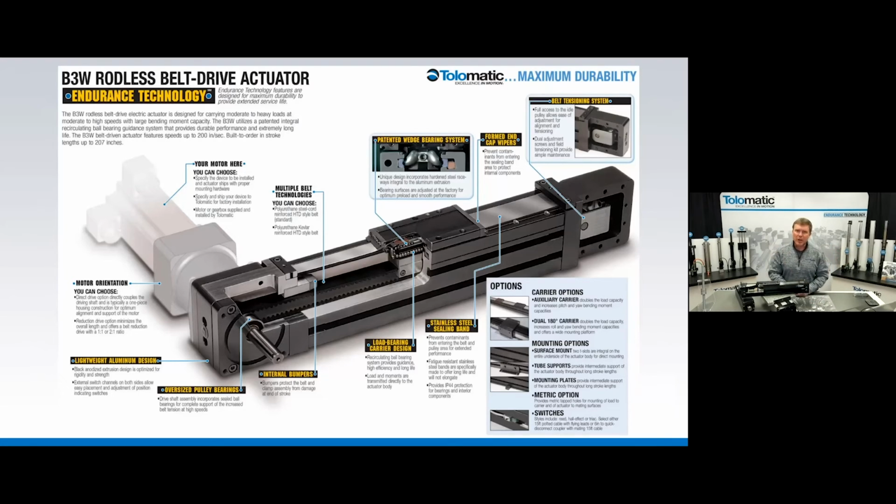So that told you about the application. Just a little bit more about the product. You may be familiar with it. Tolomatic really was known as the rodless actuator leader over the last several decades, and really has maintained a position in that area. We extended from pneumatics into electric maybe 20 years ago, and we've just continued to build out. And this B3 is really a unique product out in the marketplace. You can see on the inside here, this V-wedge bearing system allows you to put a fair amount of force on top of this actuator for it to hold it. So it's great in gantry, XY sort of applications.